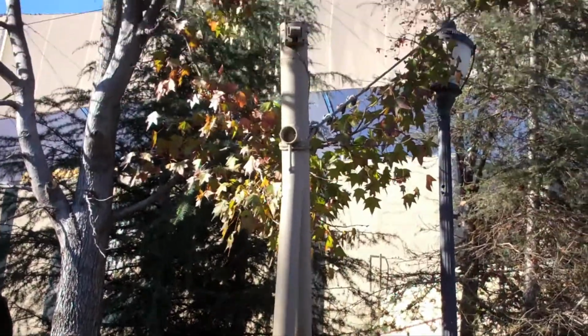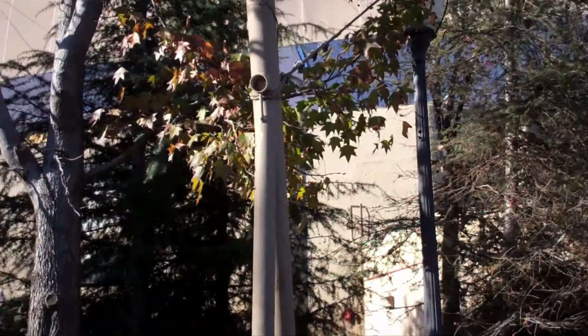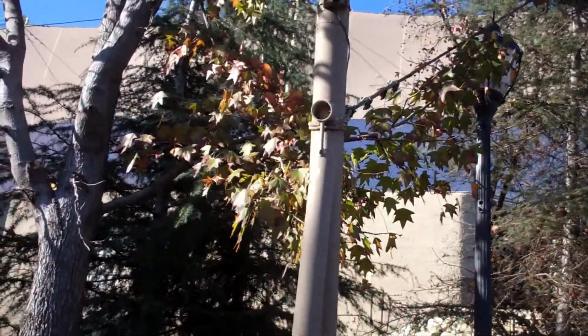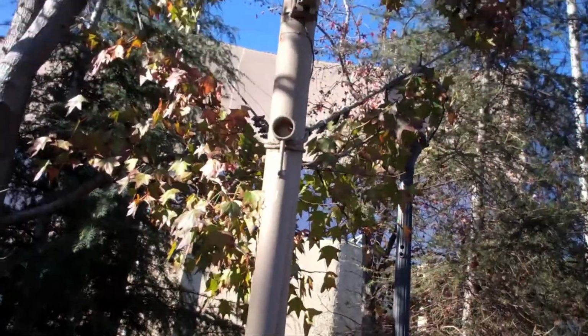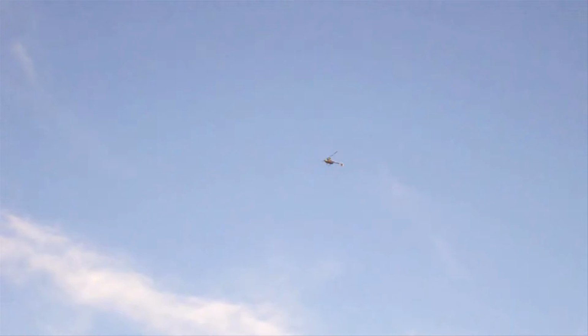Now, I don't know if this is such a big change, but this is where they used to have one of the electric boards out here where they show the times and schedules for different events and the wait times for the rides. But as you can see, it's gone right now. They're probably replacing it or refurbishing it, but this is where it used to be right here. There's a helicopter up there.